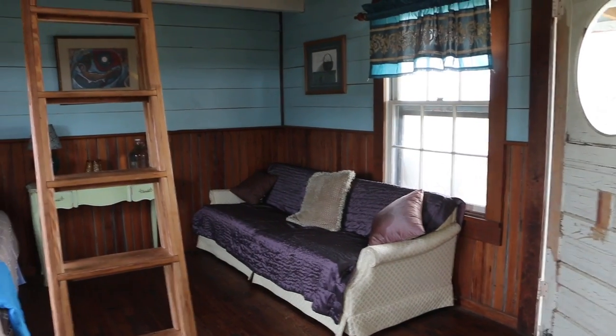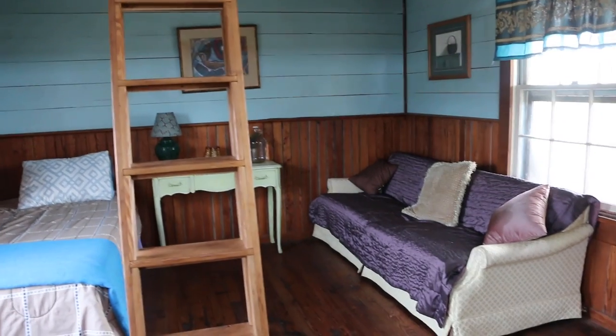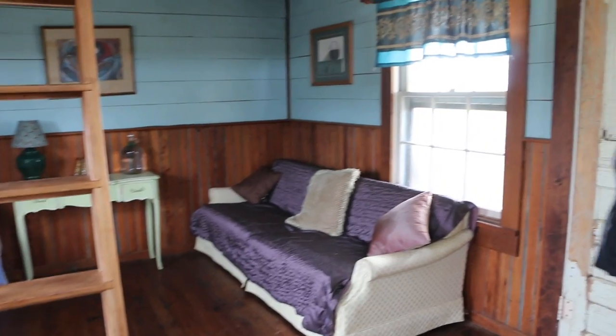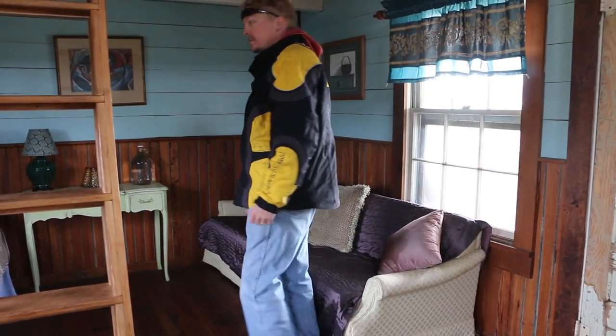And I love that it's wider than a lot of tiny houses. Instead of just having one really long rectangle, it's more of a square shape.